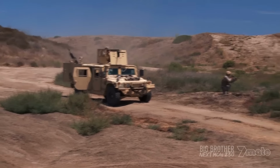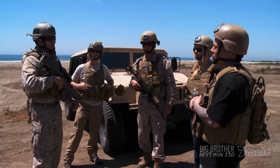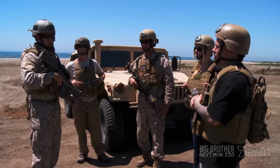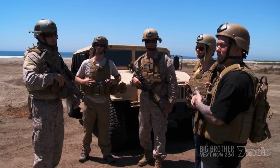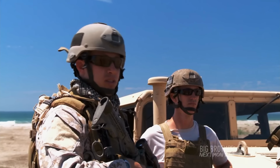Well, these vehicles are definitely our lifeline on deployment. We're living and working out of them day in and day out, so we've got to cram everything we've got into them. So yeah, we can definitely show you some stuff, how we kind of manage what we've got. Cool. And just to get some ideas, so I can take it back to the shop and build this Hummer. Yeah, absolutely. Let's go take a look at the vehicle.